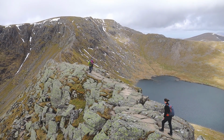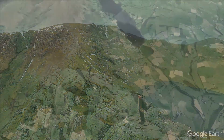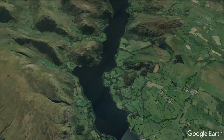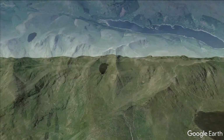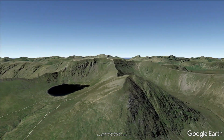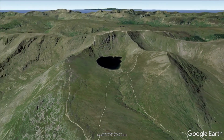Helvellyn has been voted as one of the best walks in the UK, and I really do think it deserves that accolade, but it's a walk that should be done with respect. It can be dangerous, in the same way that sailing a boat is dangerous. If you go out to sea without a compass, in a leaky boat, during a storm, well, you're gonna have a bad time. The walk is a well-established route.